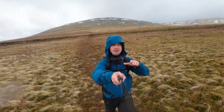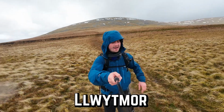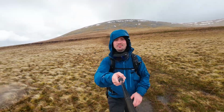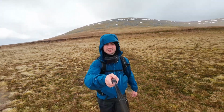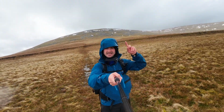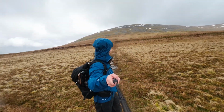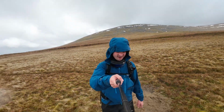We're just at the bottom now of Clwitmore, and I am 100% sure I am not even pronouncing that right. So I will put it along the bottom of the screen so people understand what peak I'm off to. I don't know if you can see the snow that's packed onto the side of Foel Fras. I mean, the little blotches, but you would not believe how deep they are.